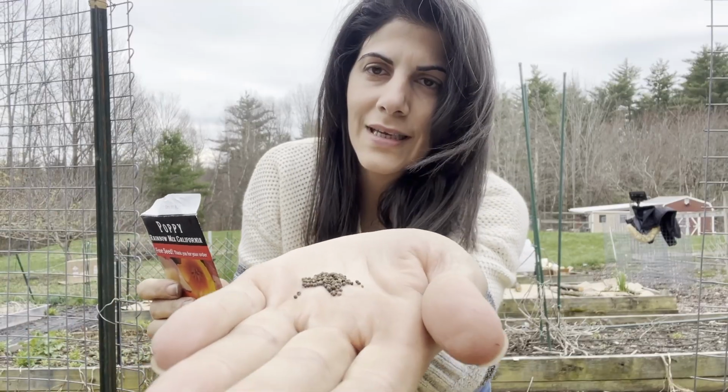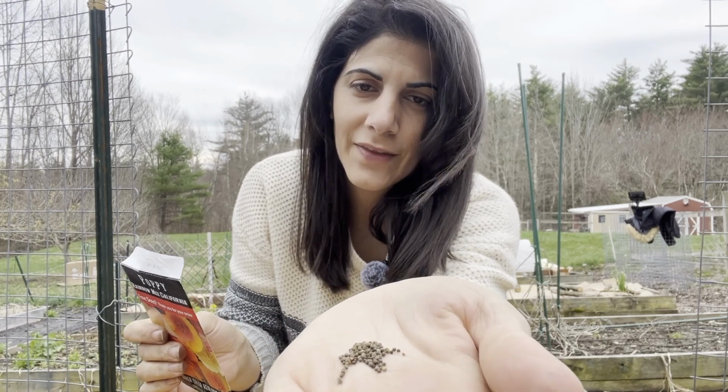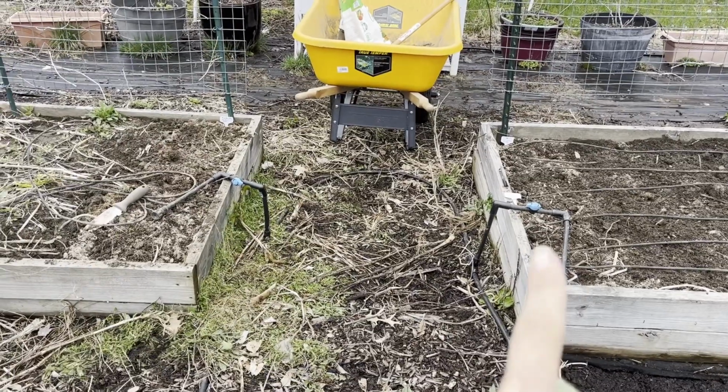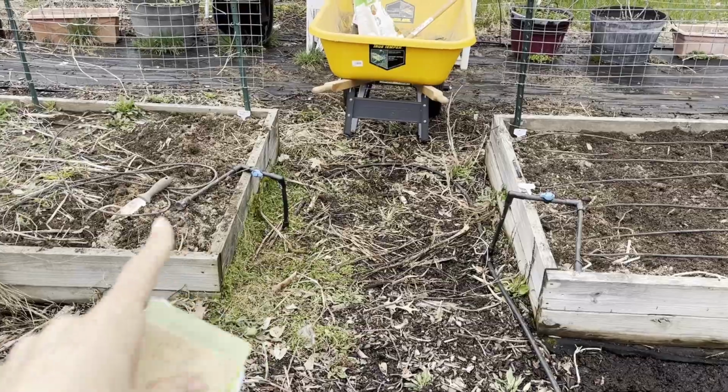So these are the seeds on a California poppy, and this explains why these have to be buried, while the other ones are all super small. So all the poppies are planted. Let me show you where I planted what. In these 2 beds over here, I planted the California poppy. I actually forgot to plant the California poppy in that bed, so I gotta do that.